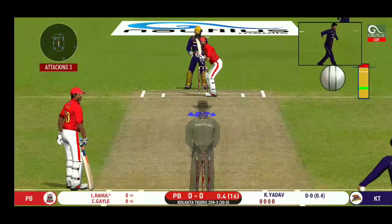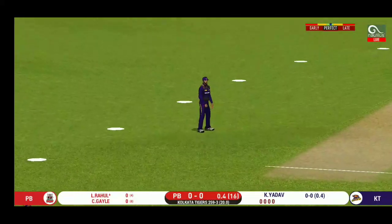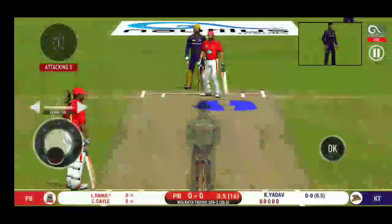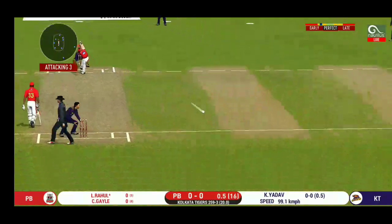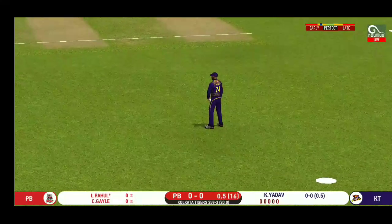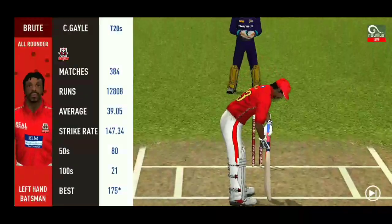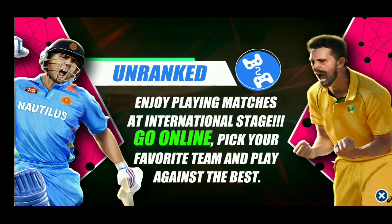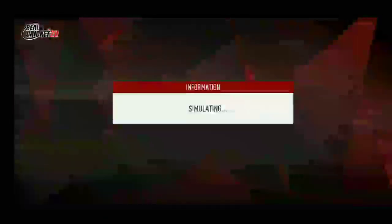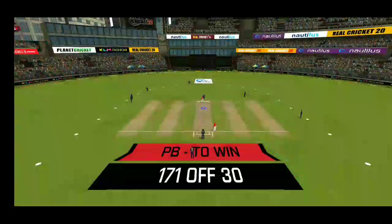The bowler bowling from his favorite end. That's hit straight to the fielder. The captain has been good with his field placement. Batsman can't find the gap. Spinner into the action from the other end. Change in the bowling.